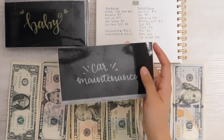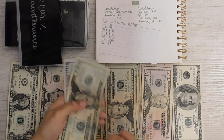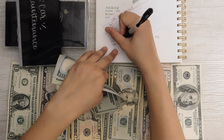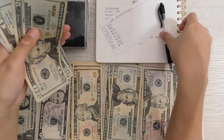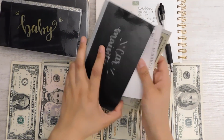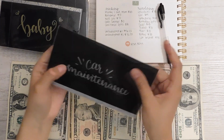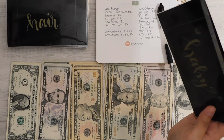Okay, so the first envelope that I have is car maintenance, which again is getting $140. So 120, 40, so now this has $440. I did stuff some money in this envelope a few days ago from my grocery envelope because I didn't buy too many groceries this past time. I used that because I knew I was going to be paying for either using this or my emergency money to get the damage on my car fixed. So that's why that is unusually high.